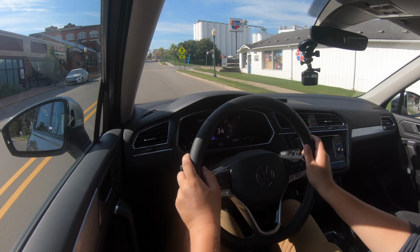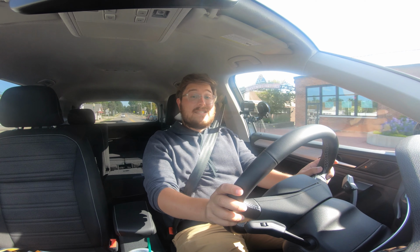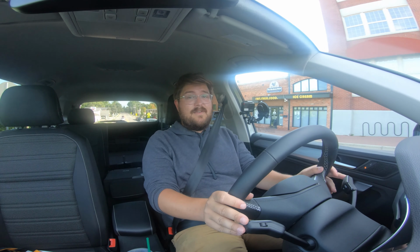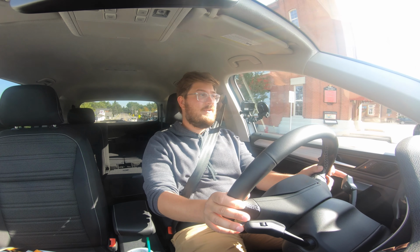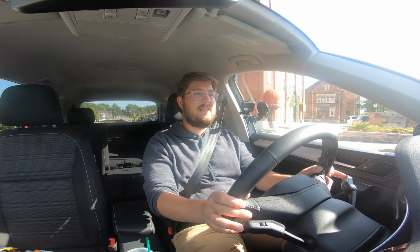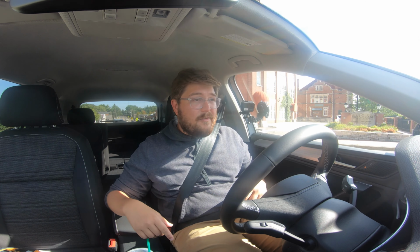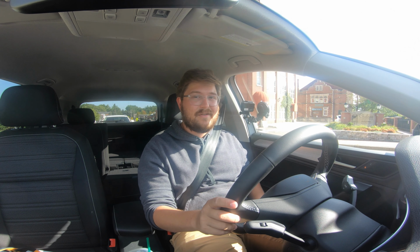So big props to Volkswagen on making a really solid entry-level 7-seat family SUV. This thing is rad. I love it. Really do. I think this is the best entry-level money you can buy. Let's go jump in the all-wheel drive ones or some of the other trims. We'll see what we can find. They have kind of one of everything at this little event I'm at.